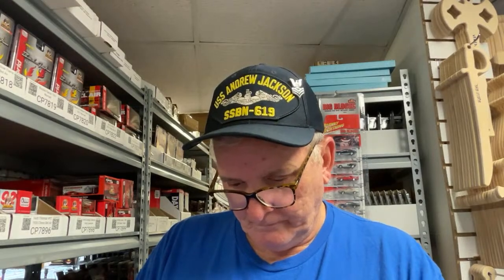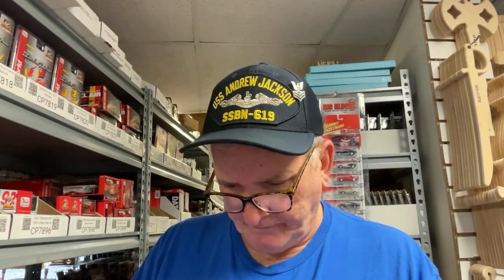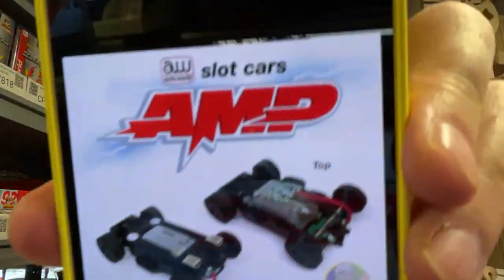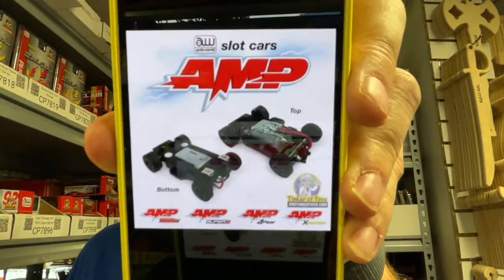Yes. So the amp chassis is going to be in this set, and we should have this set by Christmas. The amp chassis are going to be in that set. And that's what they look like. Double magnet. Inline motor. They look nice.